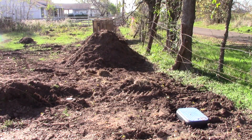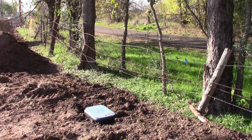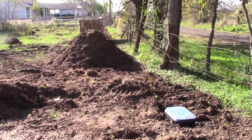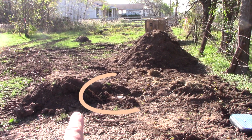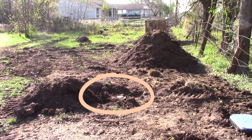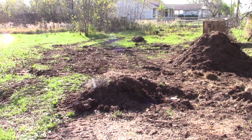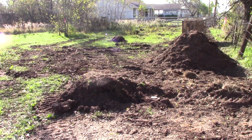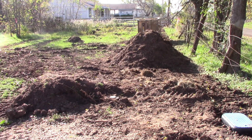As I said before, there's the main water shutoff. There's the fence. And right there is the water meter. Quite a ways out from the fence and kind of right where we're going to be driving. So we're going to have to do something to protect that so that when we drive over this area it doesn't get damaged.